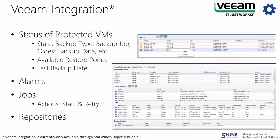As Max mentioned earlier as well, we also have integration with Veeam, giving you the ability to view the health of all of your backup infrastructure. And from here, you can even go and start and retry different jobs. So if you notice that there's been a problem with the backup, we can send an alert. From that alert, you can go and retry the backup and try to ensure that your whole backup infrastructure stays healthy as well.